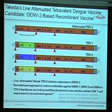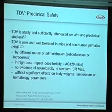So the vaccine induces neutralizing antibodies to all 4 of the dengue virus serotypes. The vaccine also induces multifunctional and cross-reactive cellular CD8 T cell responses to the proteins encoded by the dengue virus non-structural genes. Now, the vaccine is stably and sufficiently attenuated.